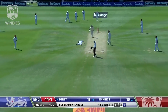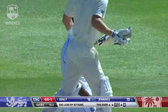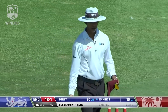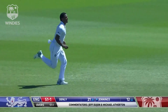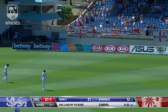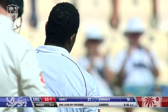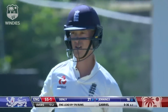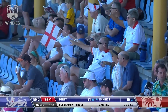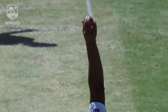Punched, and that's a lovely shot. It was in the air for a while, but that is the shot of the morning. Squirts it away. He does look vulnerable, very vulnerable on the drive, Keaton Jennings. He picks up 4. It's not where he wanted it to go. He's trying to drive that straight. The ball flew away off a thick outside edge past gully.